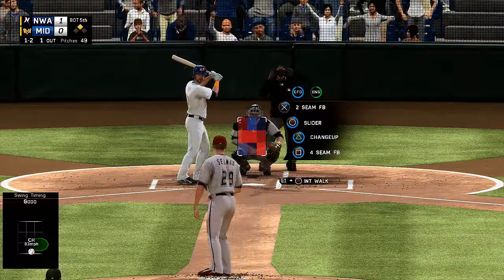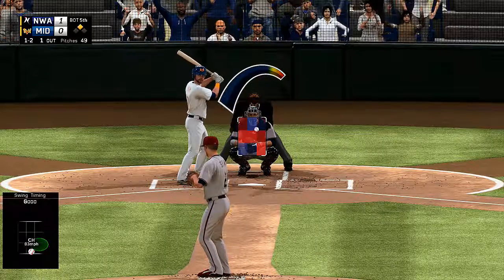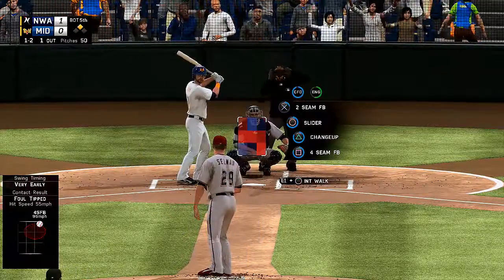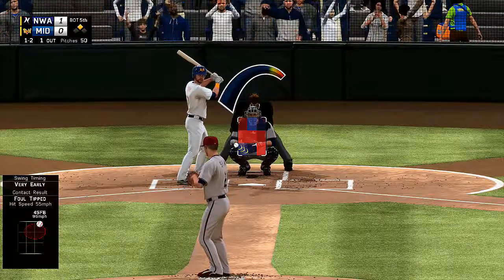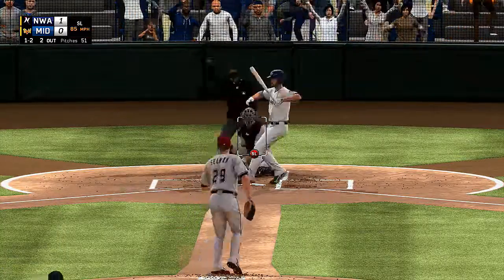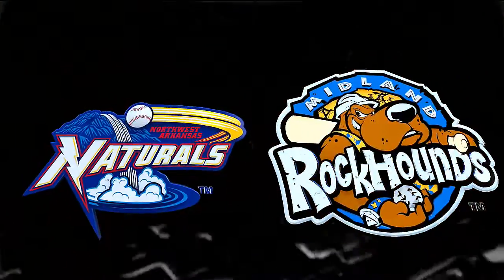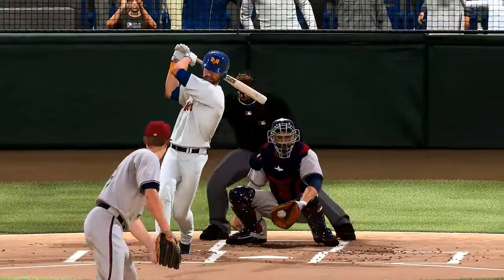Changed things up on him, and he got him to swing through it. 1-2 now. Did a good job to shorten up and protect the plate, and he'll have another shot at it here. Trying to strike him out for the second time. And he struck him out. And there's strikeout number 11 in the ball game. Not only has he rung up a lot of strikeouts, but he still hasn't walked a batter to this point. So his control has been really spot on so far.